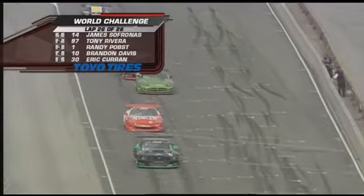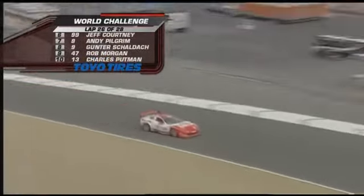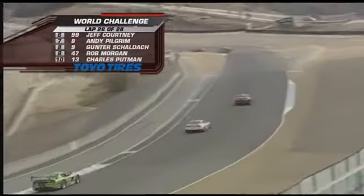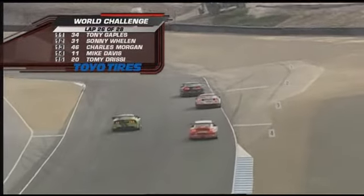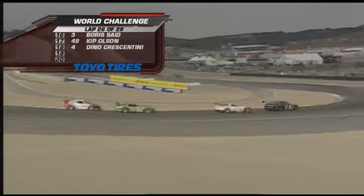Dino loves driving in California, certainly here at Mazda Raceway Laguna Seca, and he's going to try and make a point. But take a look at the run order right now, and you said it. The leader, Sofronis, is gone, but the championship rests right there with Brandon Davis. We'll be back.